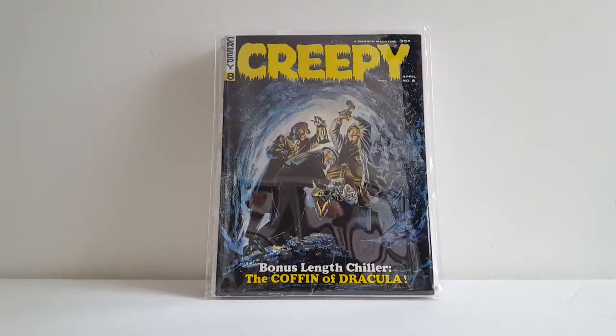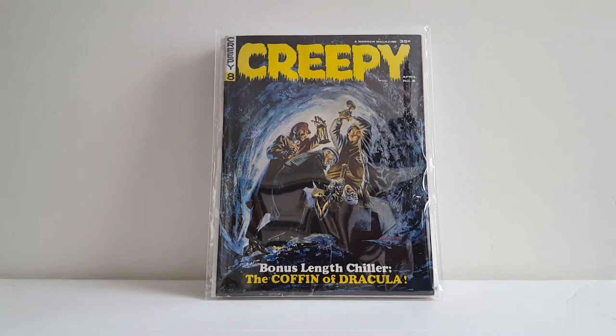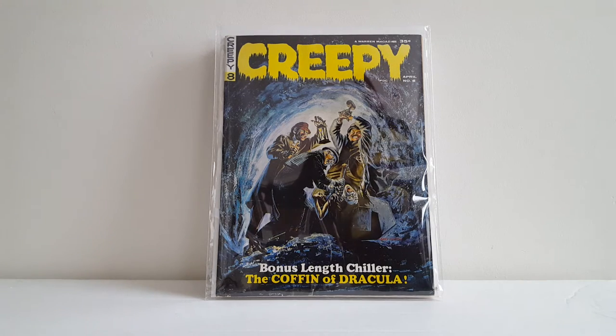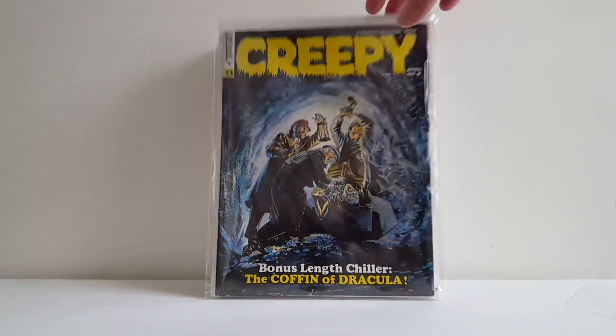Then I did pretty well in this $2 magazine bin. They were actually $2.50, but I bought so many, the owner of the store gave them to me for $2 a piece, which doesn't sound like much, but when you're buying this many, it does add up. Got Creepy number 8. Could not believe this was in a $2 bin. It's not a bad copy either. Stunning, stunning cover here by Gray Morrow. So happy to get that.